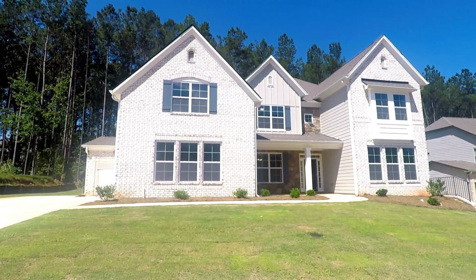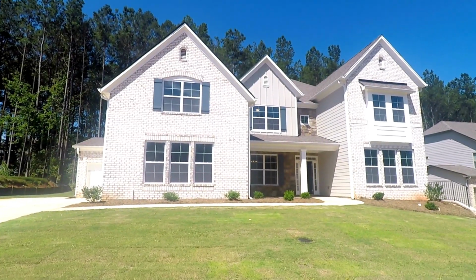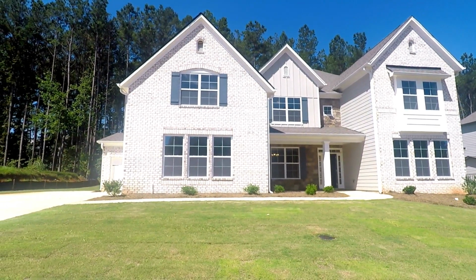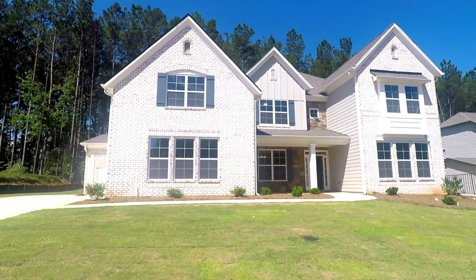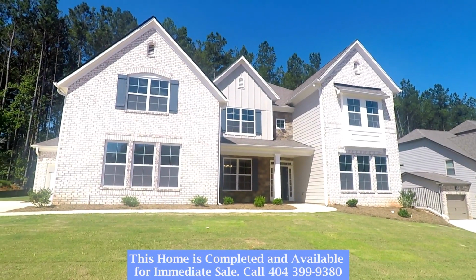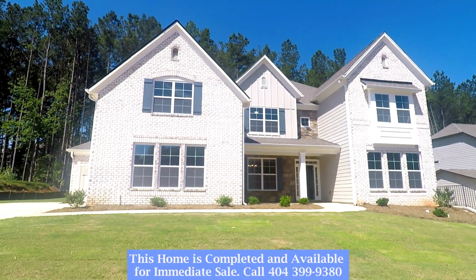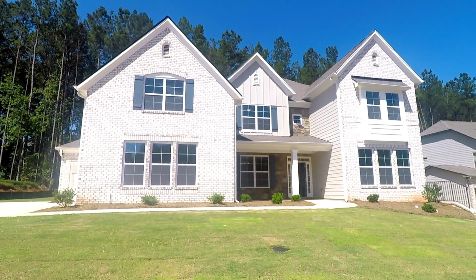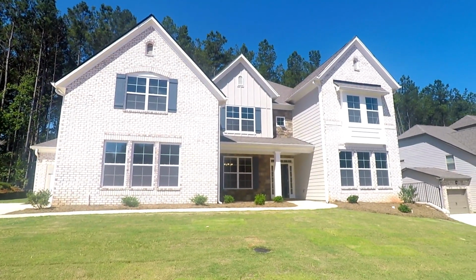Today I'm back in Seven Hills in Dallas, Georgia, and I'm going to take a tour of a new home. The builder is D.R. Horton, and this is their Sonoma floor plan. It features 5 bedrooms, 4.5 baths, a 3-car side entry garage, and it's approximately 4,300 square feet.